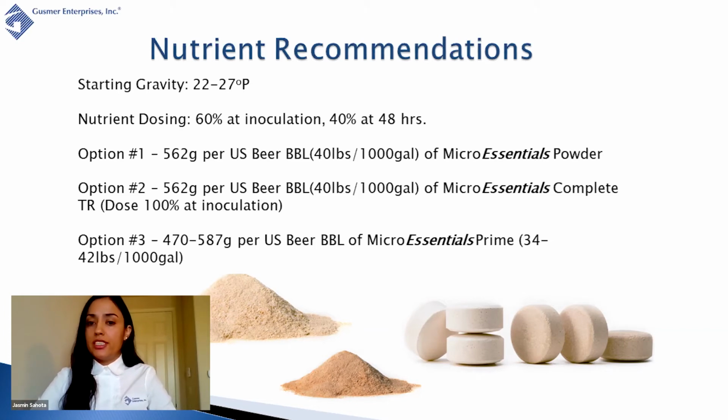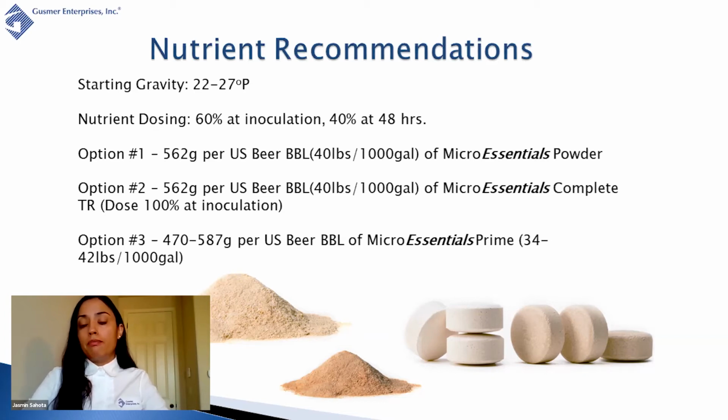You look at option two, which is our Microessential Complete. Again, 40 pounds per 1,000 gallon is recommended for high gravity brews. With this, we are recommending 100% addition at inoculation. And the reason for that is these are time release tablets. So there's a built-in functionality where it eliminates the need of multiple additions and therefore sequential feeding. This ensures that you have enough nutrients, and they get dissolved and become available throughout the fermentation for your mother and daughter yeast cells to ensure a complete fermentation and overall good yeast health.